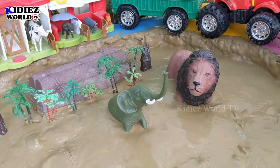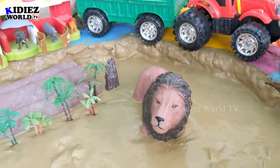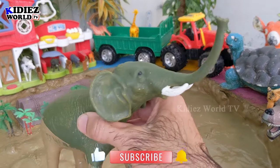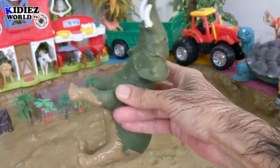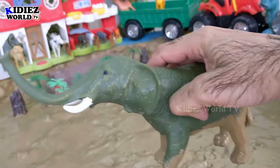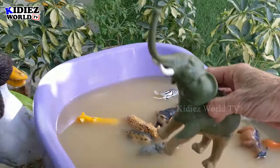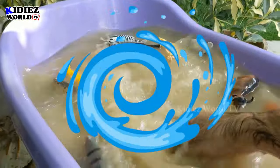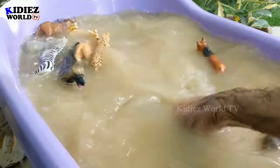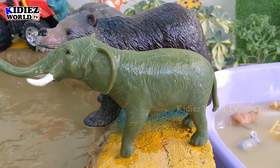Now let's go for this herbivore, the elephant, which is basically the boss of the jungle. Although we have the king of the jungle here, the lion, the elephants are the real bosses of the wild jungle environment. The biggest animal in the world, this elephant is very heavy and he has everything big. As you can see his ear, you can see his teeth. Everything this animal has is big, big and bigger. Let's wash him. Here we go. This wild elephant is clean.